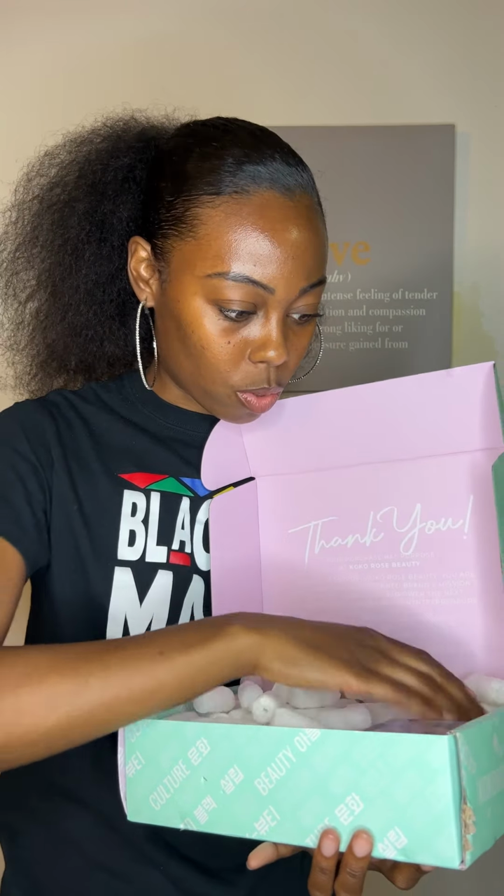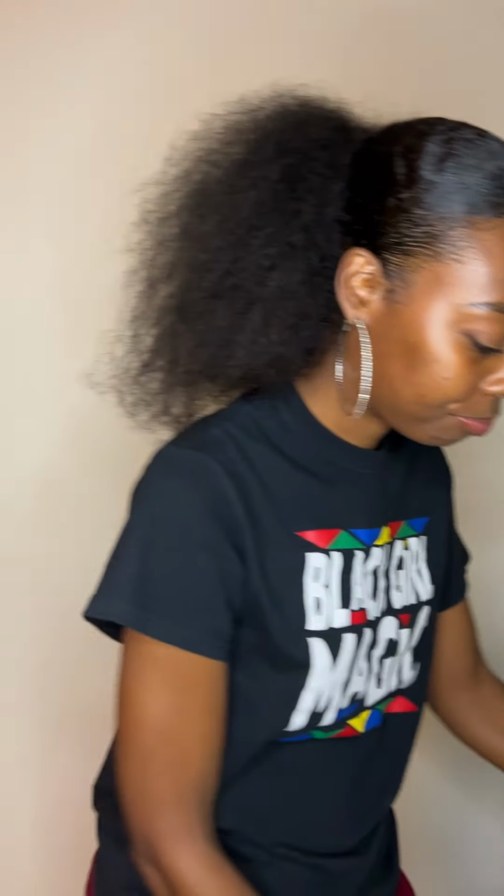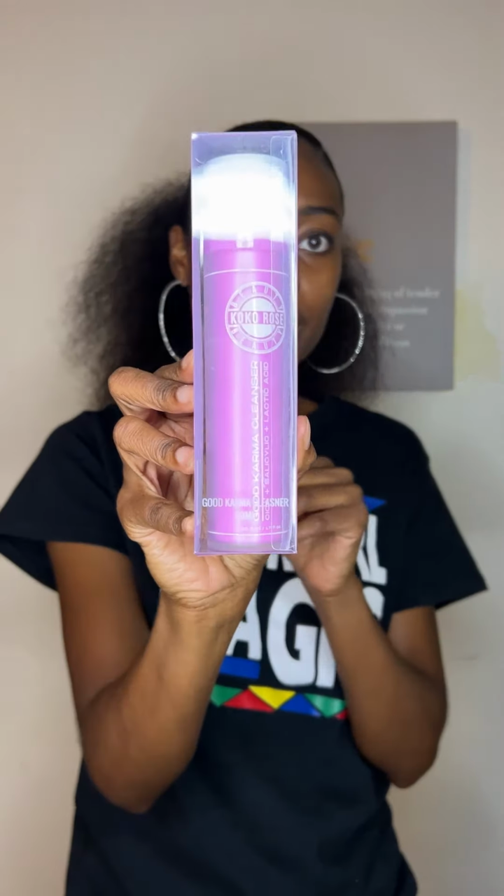I want to go in the order that I'm going to use it. So step one, let's go through the nightly routine first. So step one, we're going to use the cleanser. Step one, we're going to use the Good Karma cleanser. That's what this is.